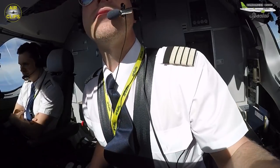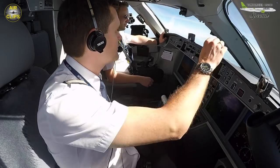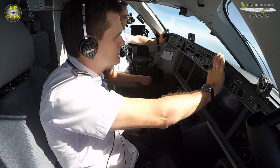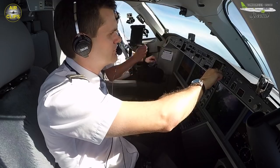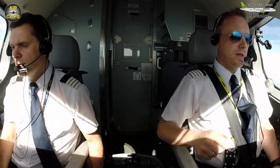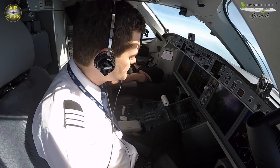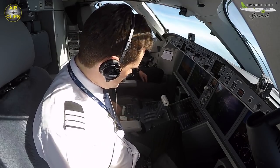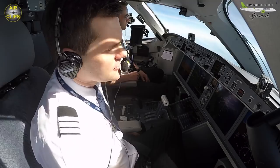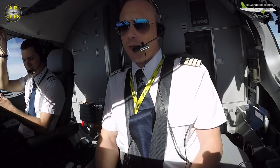Heading towards Klaipeda. Climb to level 320, change to Vilnius, 133.305. 133.305, climbing flight level 320, Air Baltic 84 Foxtrot. 320 is set, checked. And I increase the temperature a little bit. Yeah, same for the cabin. Vilnius Control, Air Baltic 84 Foxtrot, climbing flight level 320, inbound Oscar. Continue climb, flight level 320. 320 is checked. Check. So RVSM check.